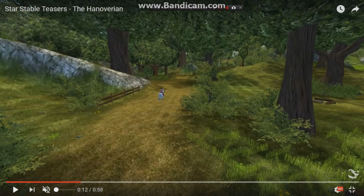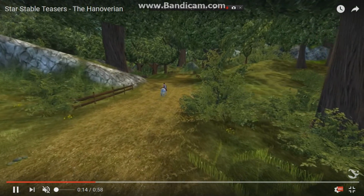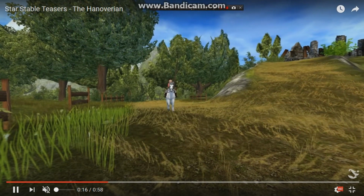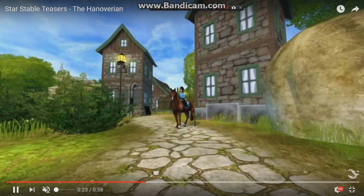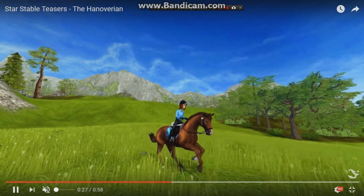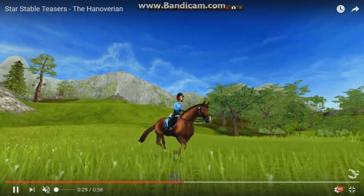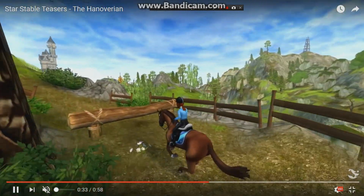That's just not going to happen with these horses. I knew this wasn't going to happen with these horses when they were going to come out in Star Stable. I said to myself, they're probably going to have something like the English thoroughbred gaits. And that's not a far ancestor from Hanoverians. Or at least I think. I need to brush up on my horse history.